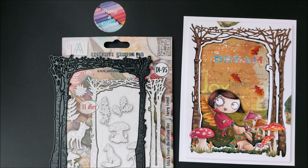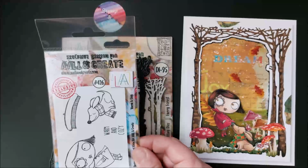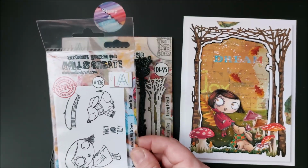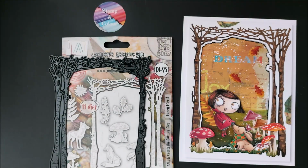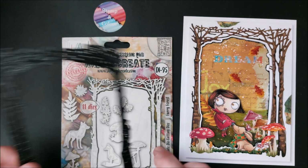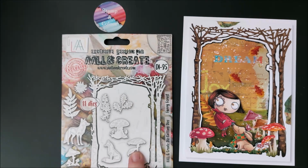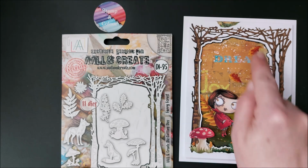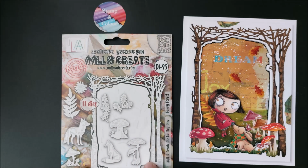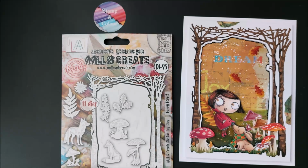The stamps I used are from stamp set 426, donc les tampons 426 de Janet Klein. J'ai repris le personnage et le chien. And then all the mushrooms here and leaves here. Donc tous les champignons et feuilles sont des découpes du set que j'ai coloriées au Copic. They all come from the die set and I colored them in Copics.